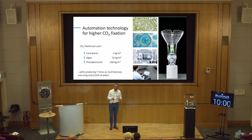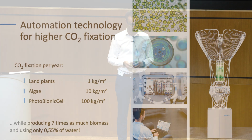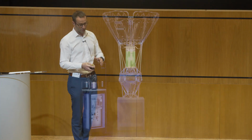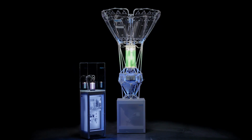Algae is already 10 times more efficient. And if we grow the algae in the bioreactor, like you see it here on the left side, we can increase the efficiency again more than 10 times. So it's more than 100 times more efficient than land plants. And while doing so, we produce 7 times more biomass using only 0.55% of the water. So in this short video, I will explain what we have developed over the last 2 years.